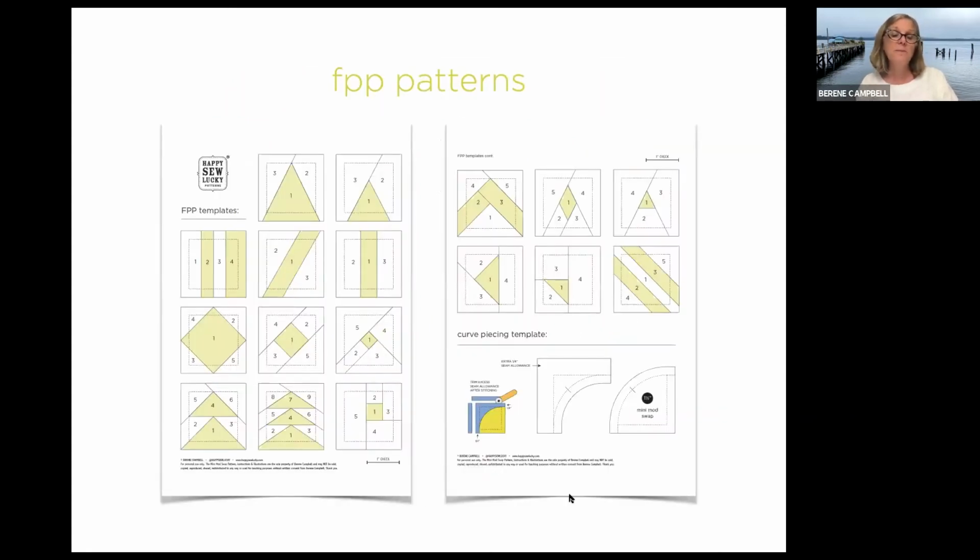So these are the FPP patterns that are included. You can see there's some that are really simple, that are just 2 simple lines. So if you're not an expert at FPP, this is a great way to start. You can pick the easy ones. If you like to play with little teeny bits of color and fun and get a little bit more obsessive like I do, we have more complex ones.